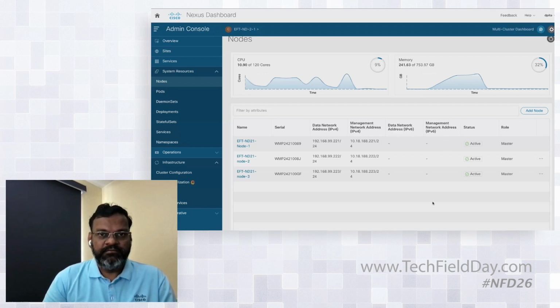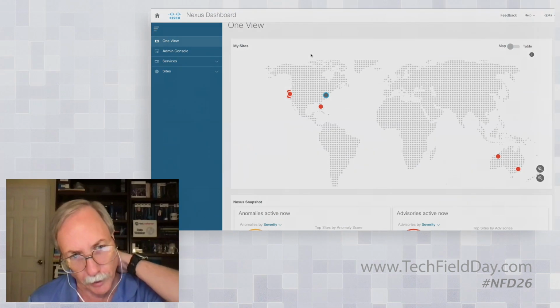Who is the intended user for this? Is this kind of a NOC team operator type thing? Yeah, from a persona perspective, the heavy target is the NetOps and CloudOps teams. That's where we see more, because in a hybrid world it's not going to be only for NOC or NetOps, right? Because in an organization, there might be a CloudOps team that works across the interconnects and the cloud environment.